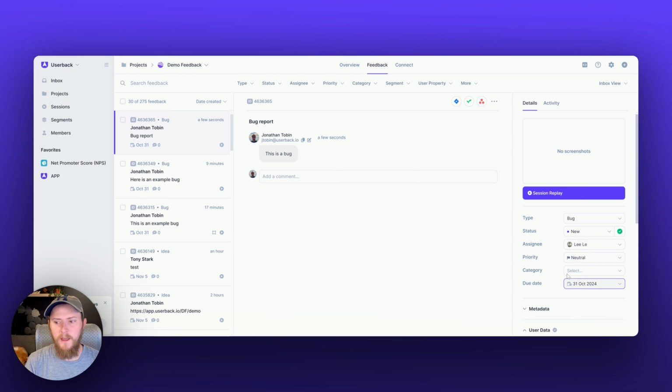And what this means is that this team member is going to be receiving notifications not only via email, but also in their inbox to say that they've got a task coming up for its due date, and they'll also receive notifications when that task is overdue. So this person can now stay on top of all of the tasks that they've got outstanding inside their Userback account. Now let's move on to the Jira two-way smart sync.